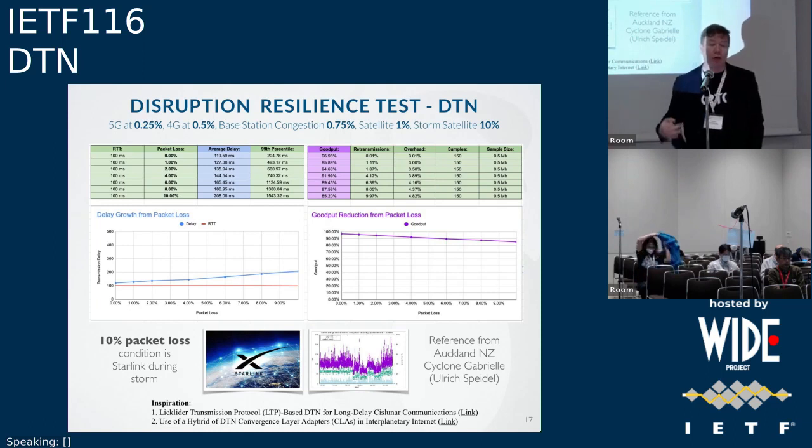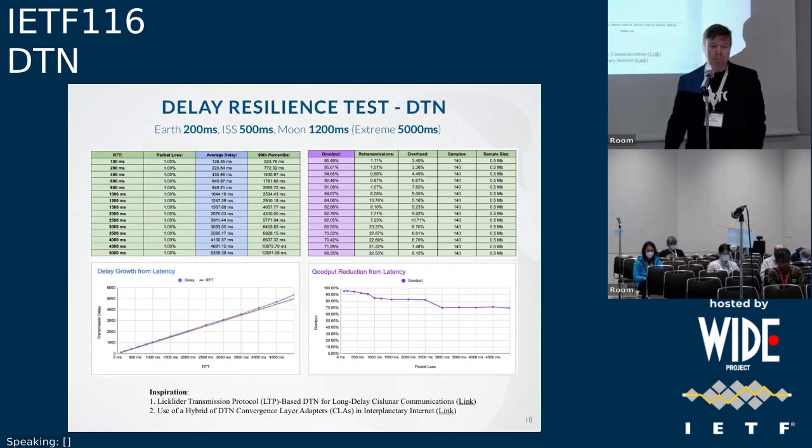And just for reference, what does it mean to have 10% packet loss? There is a very good measurement by Ulrich Speidel on Starlink that it corresponds to using Starlink, for example, on a vessel during a storm. So this is related to critical infrastructure where, regardless of the conditions, you still have to be able to communicate data.